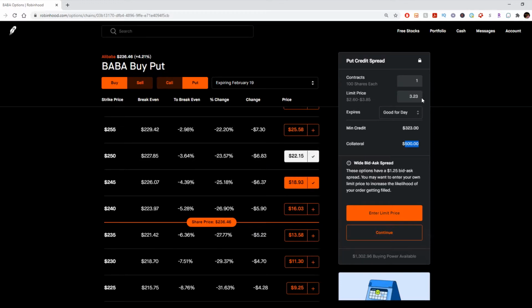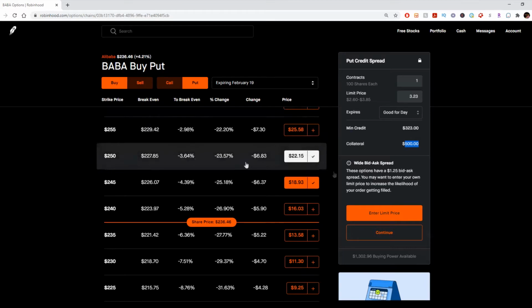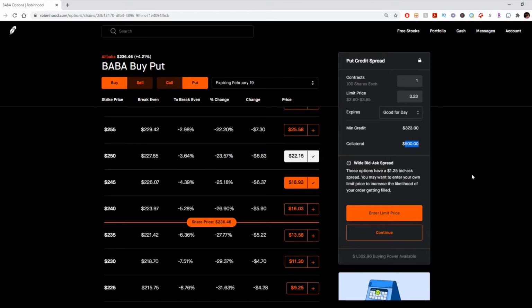Okay. So in the call debit spread, I told you you may or may not get filled at 190, but assuming you do get filled at 190, you can only close it for 480 or 485, and you'll make about a $300 or a $295 profit. But in this case, you're making $320, and you'll get to keep the full 320 if BABA stays above 250. Okay, so that's the slight advantage that you have with the put credit spread as opposed to a call debit spread.